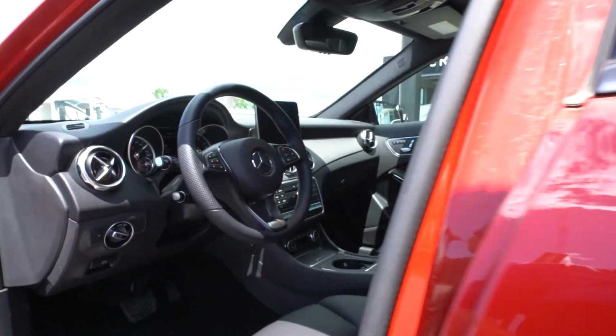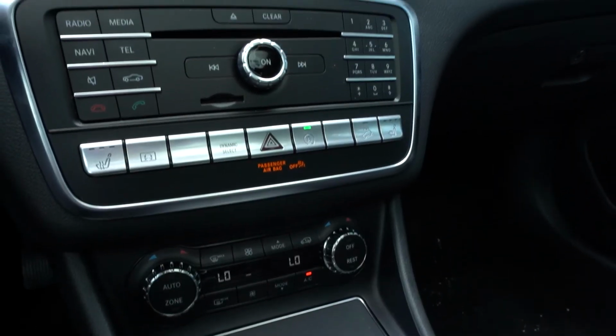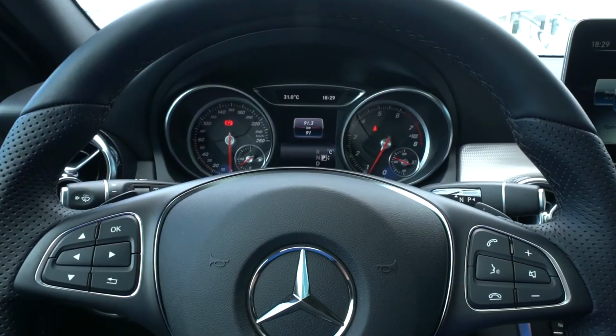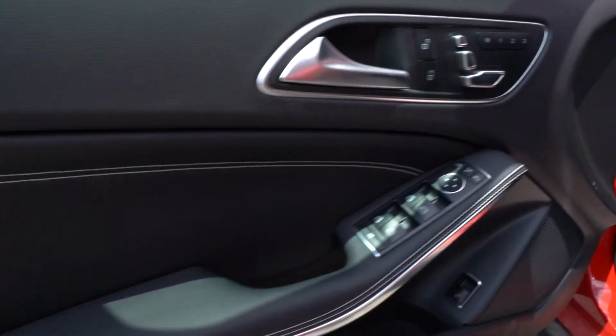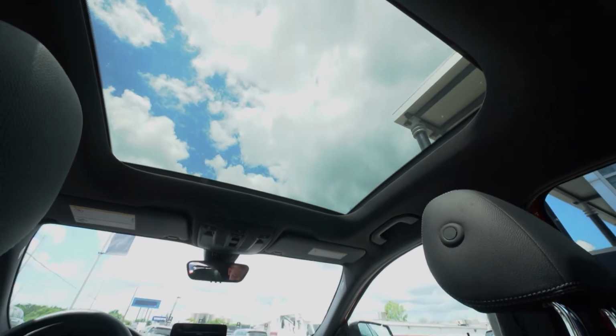This particular unit is equipped with Premium Package, Night Package, Premium Plus Package. The Premium Package offers smartphone integration, Apple CarPlay, Google Android, Blind Spot Assist, Automatic Climate Control, LED High Performance Lighting System, and 8-inch Central Media Display with a panoramic sunroof.